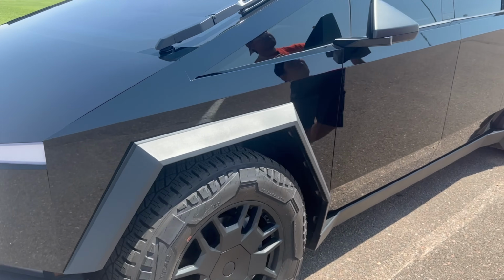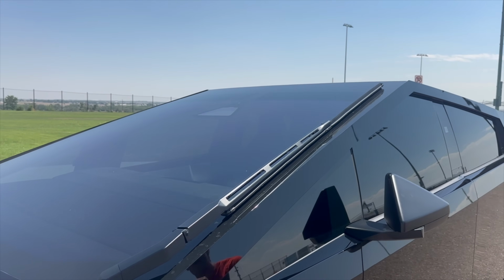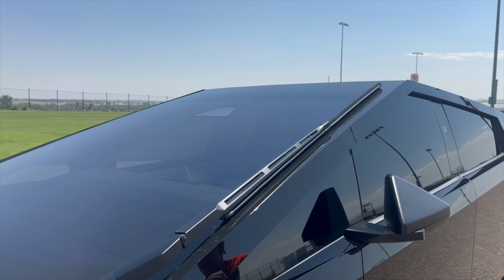Next thing, this is the Cyber Beast. It comes with an exterior illumination bar. Yeah, it doesn't come with it. They don't know when they're going to send it out. You have to hook it up yourself. What the hell is that?